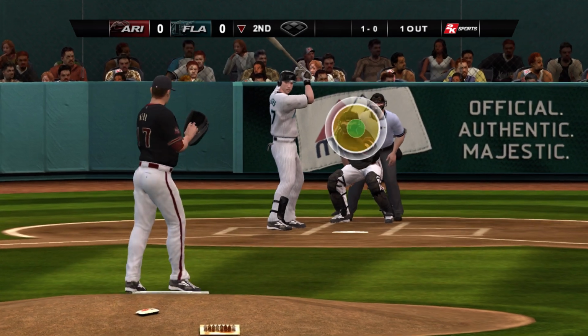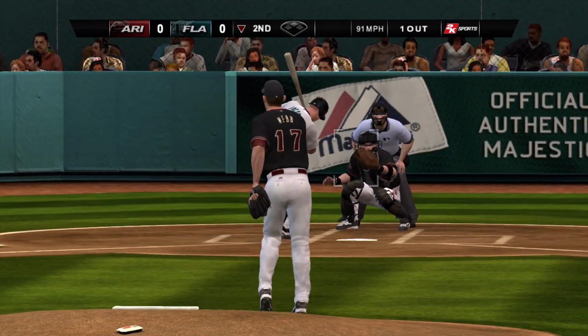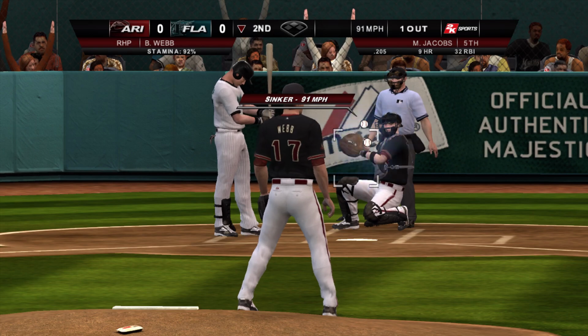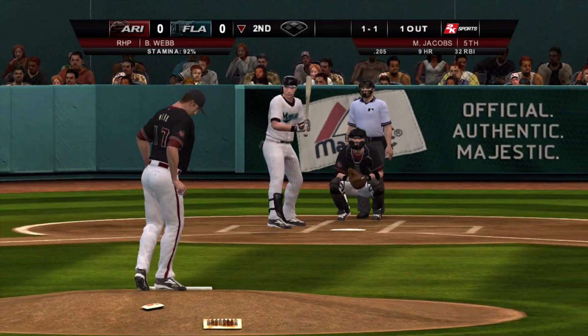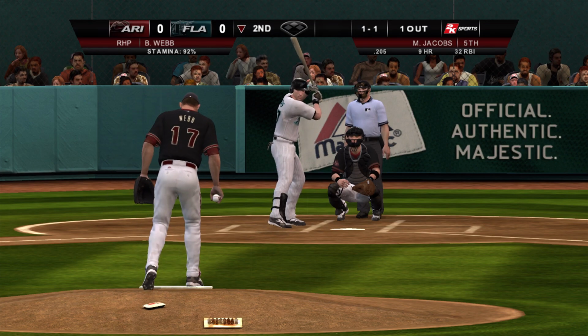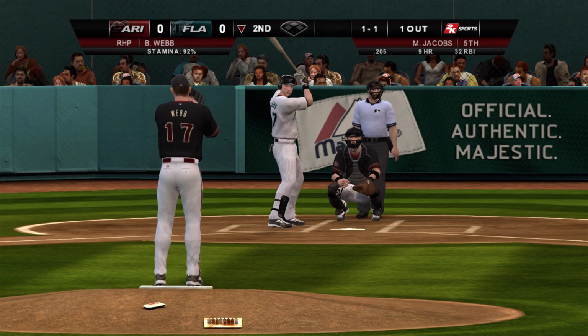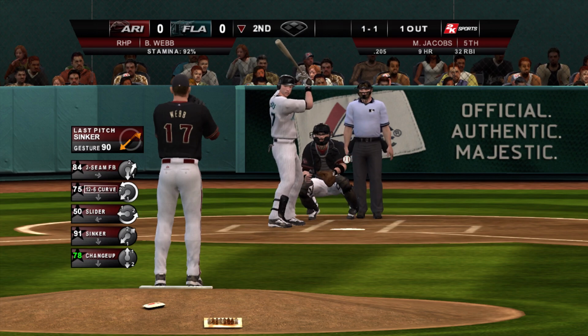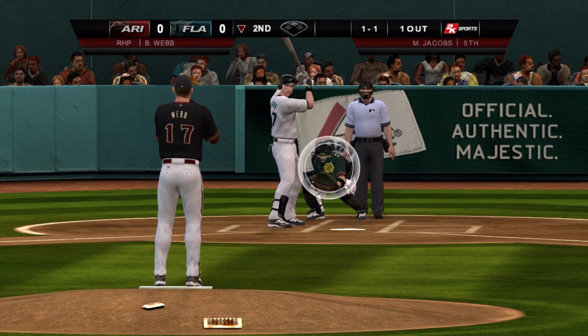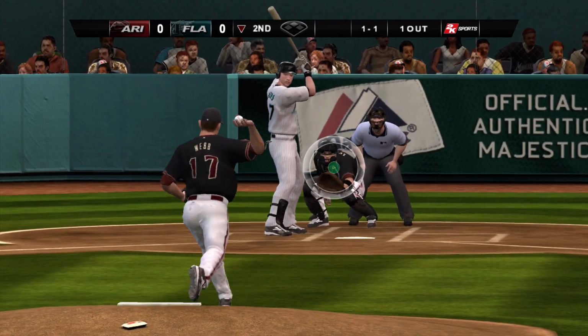The 1-0 pitch on the way. The 1-0 pitch is a sinker in there. 1-1. The sinker's not a pitch that you can leave in the middle of the plate. He'll get hurt if he throws it there a lot. One ball, 1 strike. Here's the pitch.